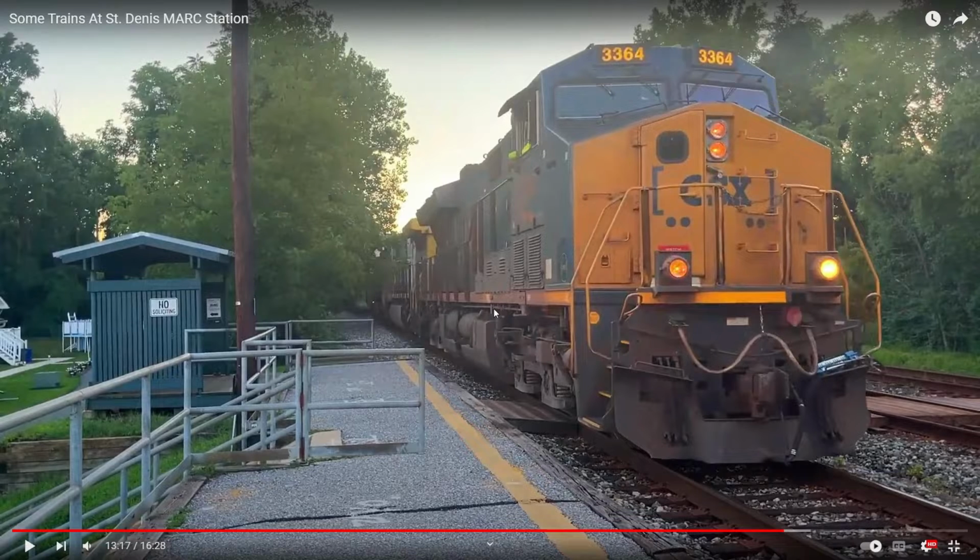Okay. So the newer GEs are called GEVOs, and basically GEVOs are GE locomotives in the ES series. Right here on screen, as you can see, this locomotive is a GE GEVO, and the model on this is an, no, what am I trying to say? ET44AH. That's the locomotive model on this.